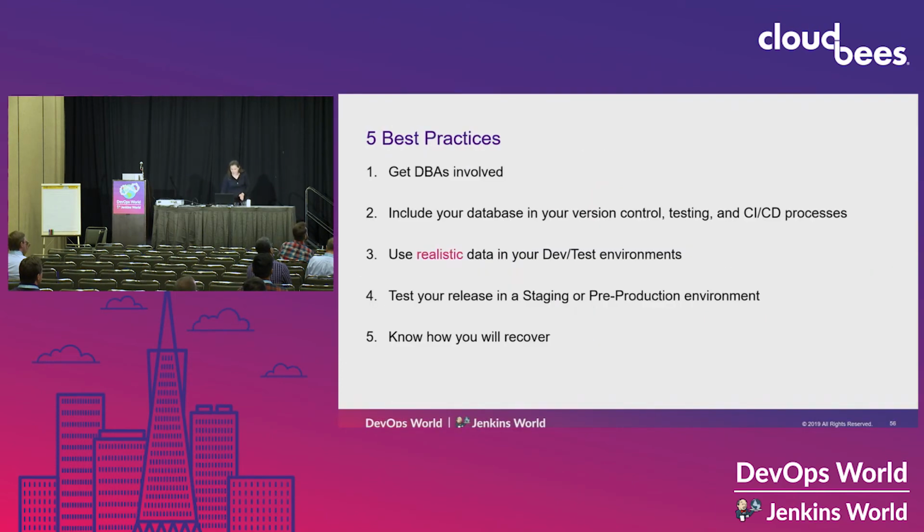So just to take away, I wanted to bring back some best practices. Again, DevOps is all about communication, collaboration, breaking down those silos. Get your DBAs involved. This is a lot easier said than done. I especially advocate, if you're going to have developers making database changes, maybe it's more about getting them training, getting them realistic test data, and getting them to get DBAs involved for the really complex changes. Include your database in version control, testing, CI/CD practices.